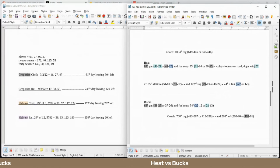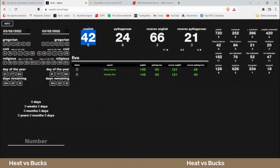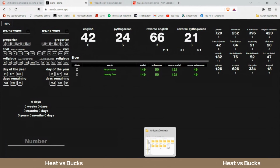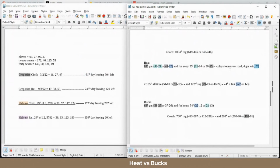Heat would get their 5th win in a row for the season. And if you type in the number 5, 5 sums to 42, and it sums to 21. Heat can get their 5th win in a row as they become 42-21 for a season record, as they get their 21st road win, keeping Bucks on 21 home wins with a loss.